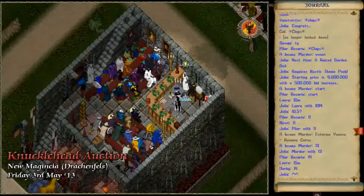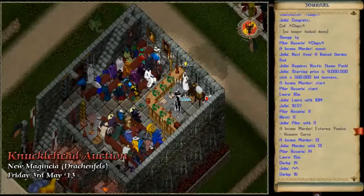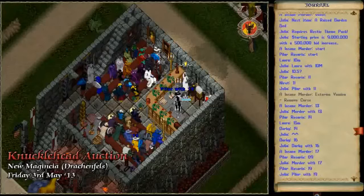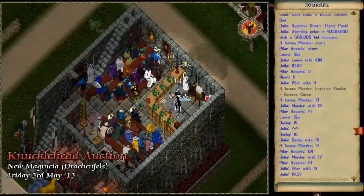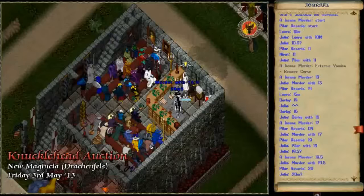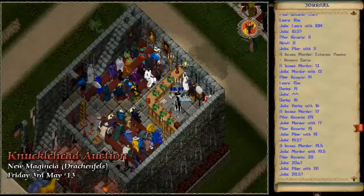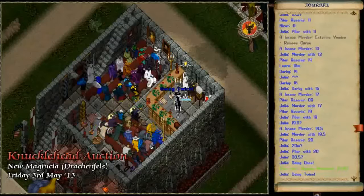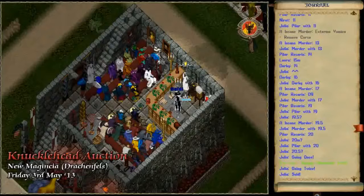Laura with 15 million. Darky with 16 million. And Murder's come back with 17. We're up to 19 million now. I don't know how much these go for in game, but I guess it's around about 20 million, I think. And we're up to the 20. Going once at 20 million. Sold the garden bed for 20 million.